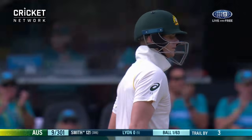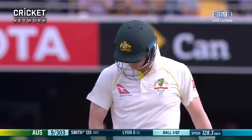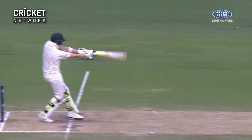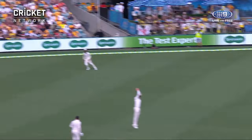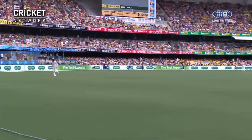Australia have got the lead. Wow, and how vital is this going to be? How vital? These are now bonus runs. He saw a short leg or a leg gully even, and he just picked it up and helped it on its way. Stuart Broad at that leg gully is now going all the way back down to the boundary.